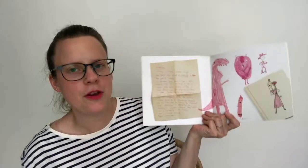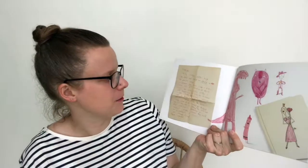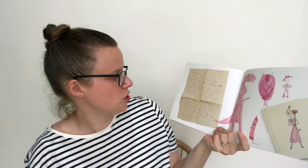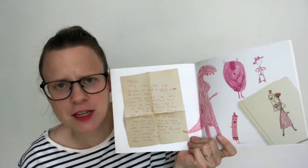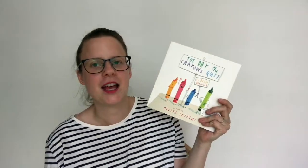And then on the other hand, we have Pink, who is really upset because he's not been used once in the last year. Except for the little sister who used Pink to colour in a princess. But Pink wants to be used to draw a pink dinosaur or a pink monster or a pink cowboy or anything at all. And he's a bit grumpy that he has been neglected. And it goes through all the different colours in the box. And it's a really great story about colours and about what we associate with colours. It's also a great talking point to talk to kids about colours.